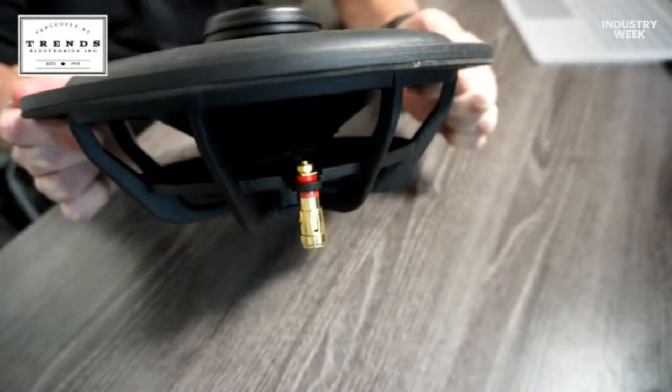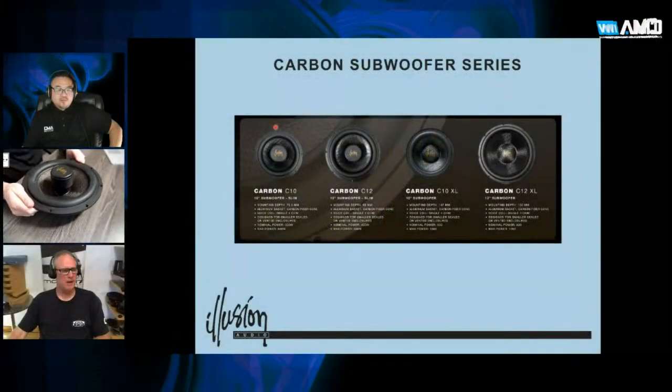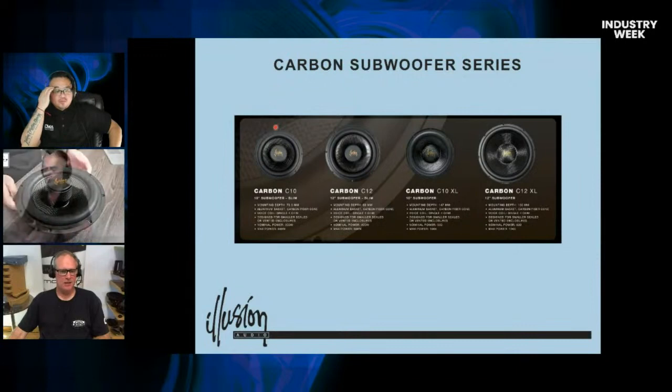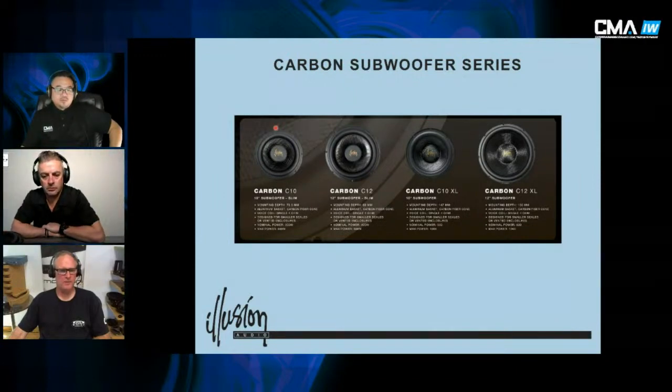Here's something interesting for you though. All 10 inch models of every line is designed to work in a 3/4 cubic foot box, that's 21 liters, and tuned to approximately the same -3 decibel point, around 42 to 45 hertz. Every 12 inch model is designed to go to 1 cubic foot or 28 liters and tune to the neighborhood of 40 to 42 hertz. So we make it very easy for your applications.